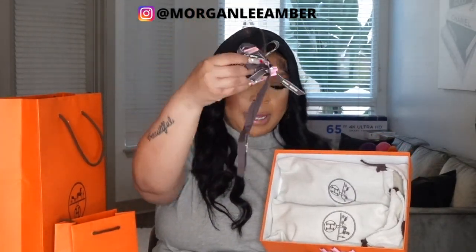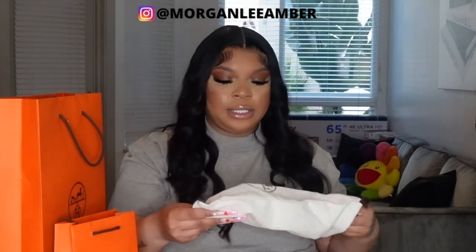This is the ribbon that the box came in, and then they come with dust bags. You get a dust bag for each sandal. First sandal, and I got the Hermes Oran Sandals in the New York color, which is, again, black. So I got the black Hermes sandals, and then they just have some cushion in them.